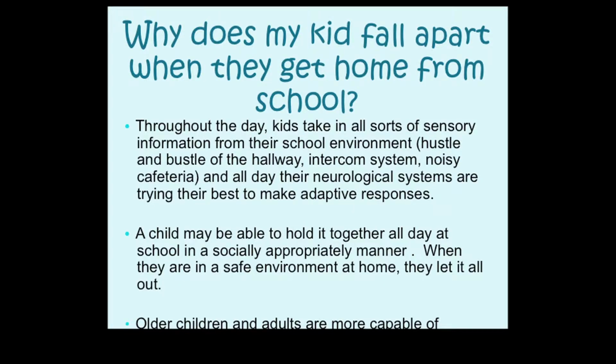They're trying their best to hold themselves together all day. And then they get home and they're in their safe, comfortable environment, and that's where we see a lot of times more of the sensory behaviors will come out because they do feel like they can kind of let loose. All day long, they're having to take in information through the intercom, through a noisy cafeteria, the hustle and bustle through the hallway, people in and out, and all day long their neurological system is making those adaptive responses to try to respond appropriately to that sensory input.